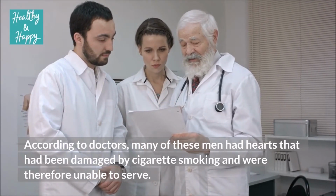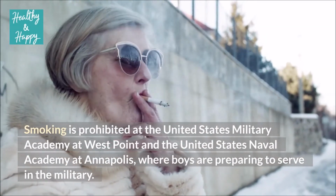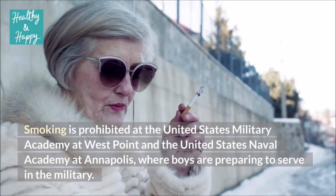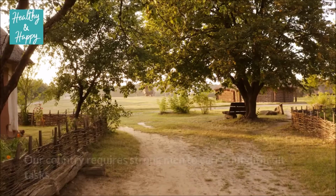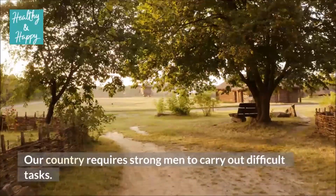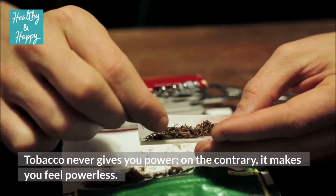Smoking is prohibited at the United States Military Academy at West Point and the United States Naval Academy at Annapolis, where boys are preparing to serve in the military. Our country requires strong men to carry out difficult tasks. Tobacco never gives you power; on the contrary, it makes you feel powerless.